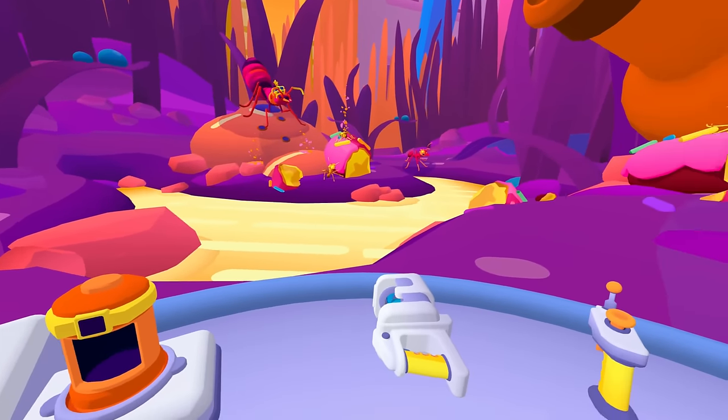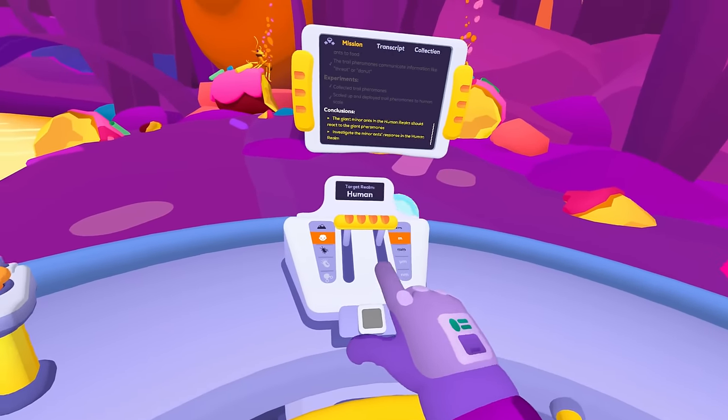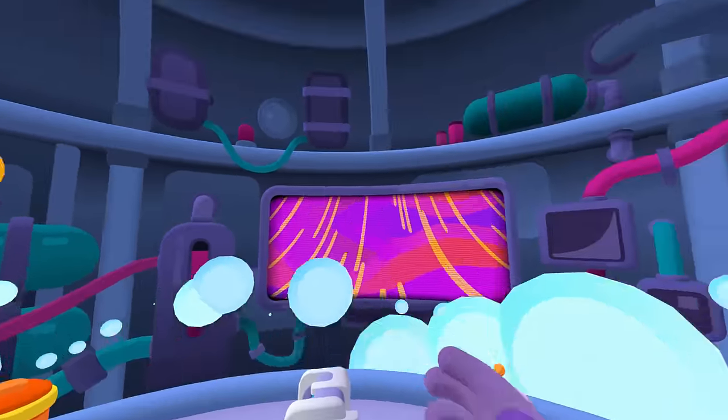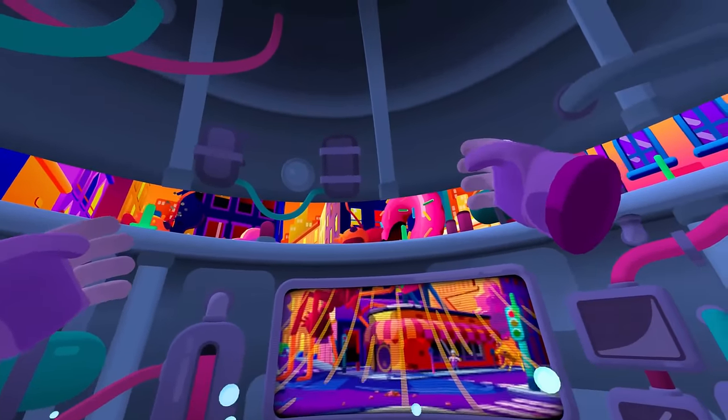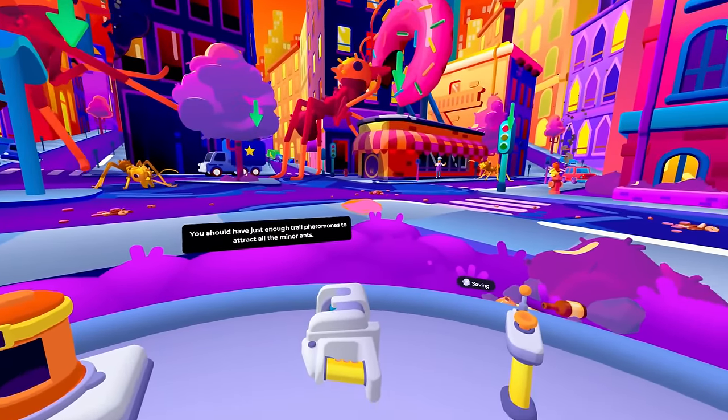Oh, I do that most of the time in the bathroom. Okay, let's go to normal size. Back to the human realm we go. This is cool. There's not a ton of gameplay, but just the experience of what we're seeing, the kind of puzzle solving. You should have just enough pheromones to attract all the minor ants.